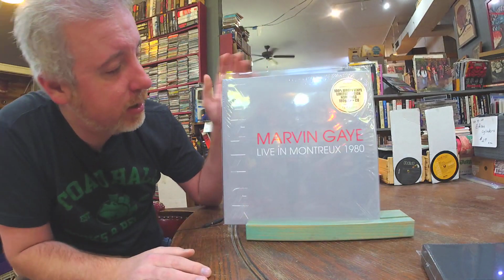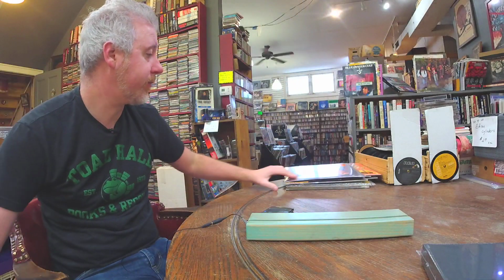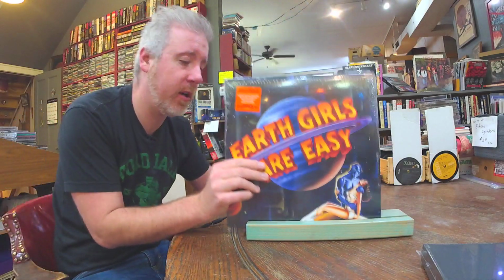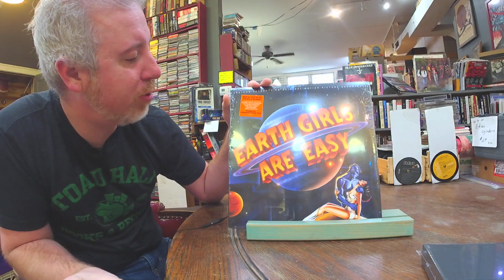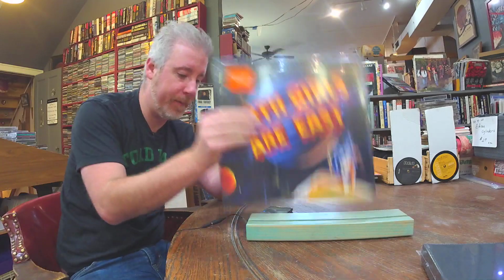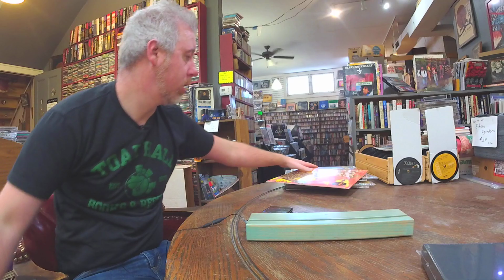Covered this last week. Marvin Gaye Live at Montreux, 1980. Ear Music, $26. All right, here's some new stuff. Back to the new stuff. Earth Girls Are Easy soundtrack. First time back in decades, pressed on transparent orange vinyl. $21. It's cheap.